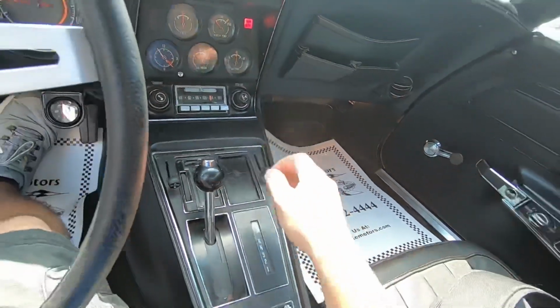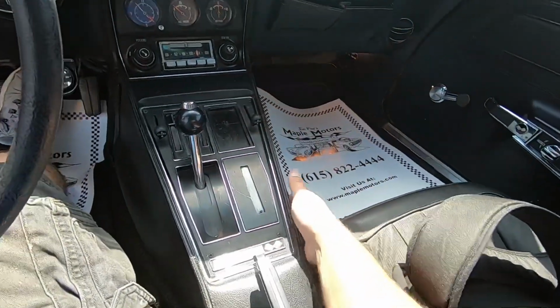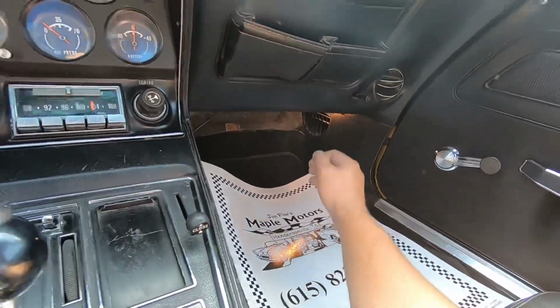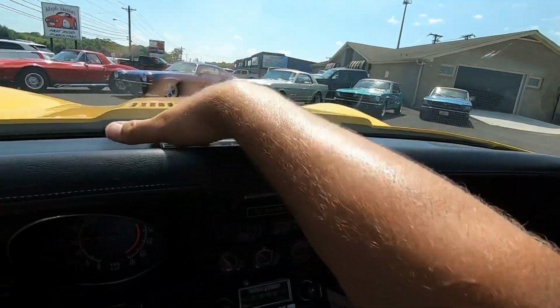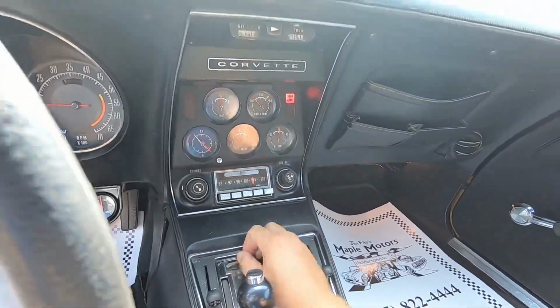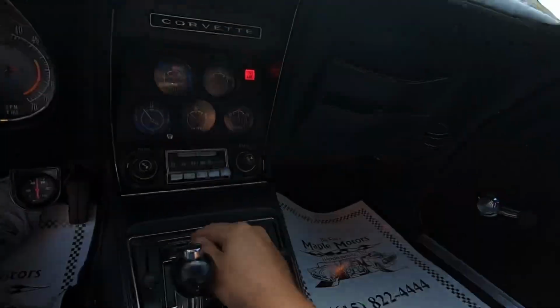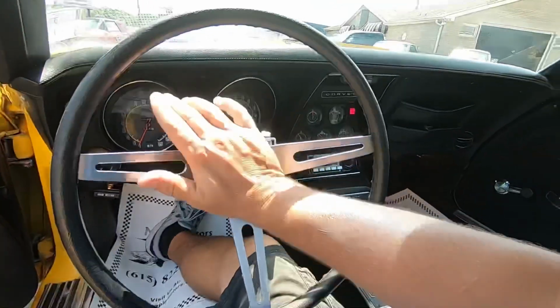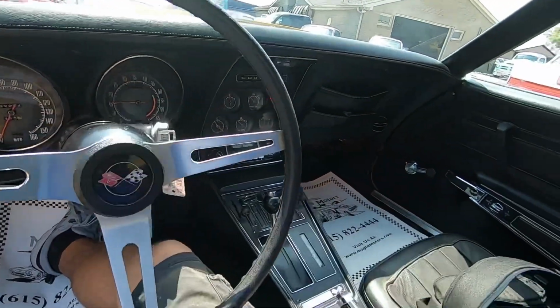What about the blower motor? We know we don't have AC, but does it blow? I don't know, man. Very, very lightly. I feel it. Blower motor's kind of weak. It's blowing, but it's weak. Oh, check it out. Aftermarket oil pressure gauge. We needed that. Horn? Yes, that's what I'm talking about.